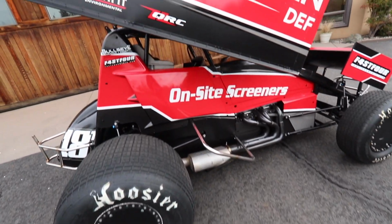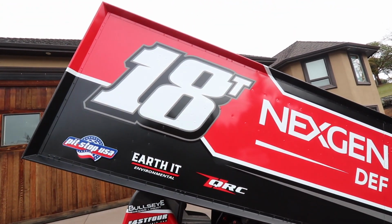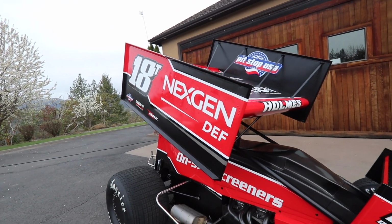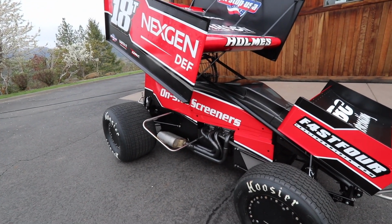I guess you could say this is the moment you have all been waiting for. It is time to unveil our 2022 sprint car. Well, here it is. In 2022, the 18T is going to be red and black.